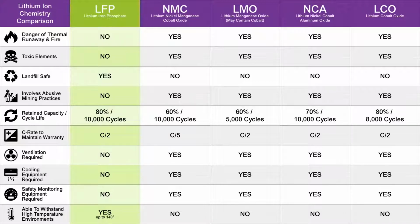No worries there. So this chart here is something I've used in the past all the time in sales for just comparing different lithium chemistries, super helpful. This chart shows all different types of lithium ion chemistries that are actually used in batteries nowadays. So you go across and you have your different lithium types: lithium iron phosphate, lithium nickel manganese cobalt oxide, lithium manganese oxide, lithium nickel cobalt aluminum oxide, and lithium cobalt oxide.